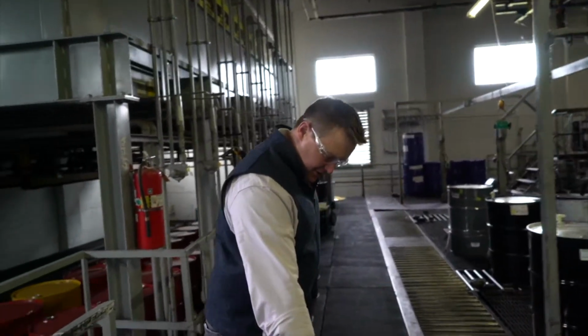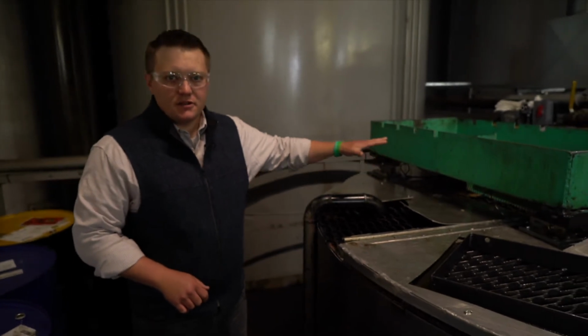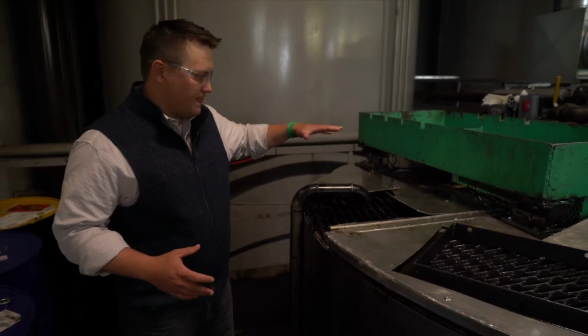We'll see where these oils wind up and where they get turned into something new. Watch your step here. There's a trip hazard. All right, so this is one of our blending vessels. So in this vessel, we take different components.